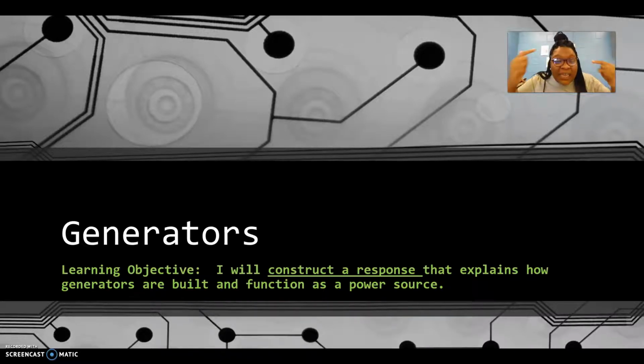Today, we're going to keep thinking about electricity and magnetism as we push our minds further in learning about generators. Our learning objective today, please write generators in your notes. You do not have to write what's in green. I will construct a response that explains how generators are built and function as a power source. That's going to be your question that you're going to answer in your notes today and on Schoology after you've watched this recorded lesson.